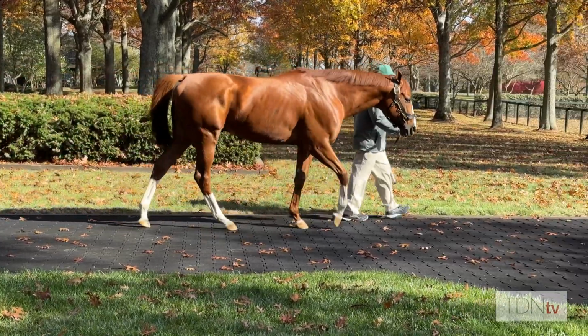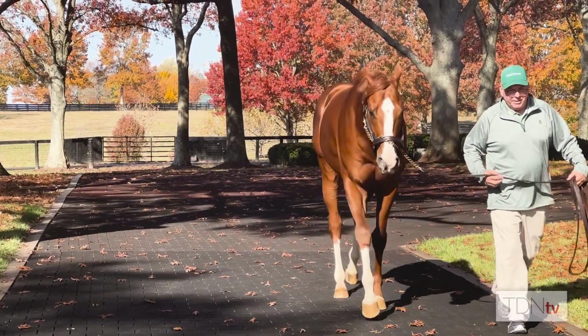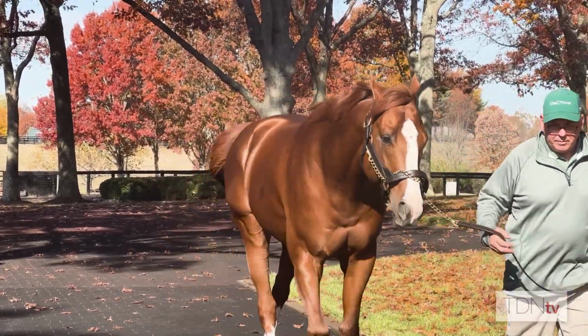When we bought him, that was the idea. He looked like a two-turn horse, everybody dreams of the Derby, right? He looked like the Derby kind of horse. He had other ideas, and his ideas were pretty good.